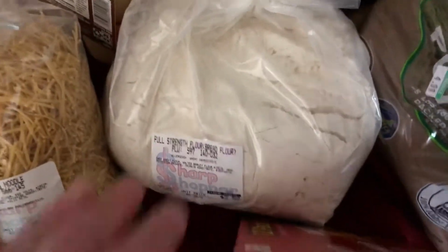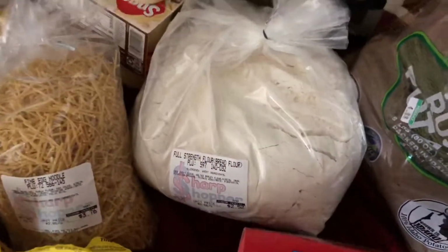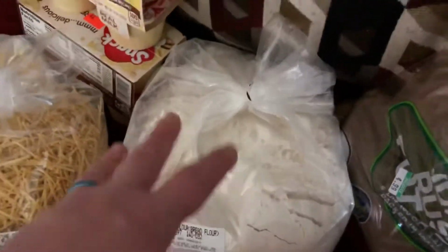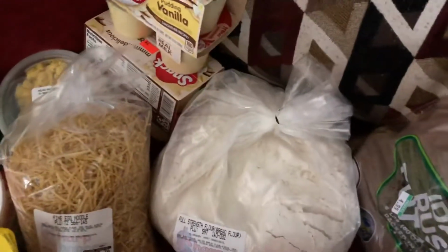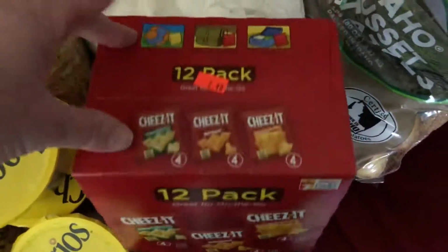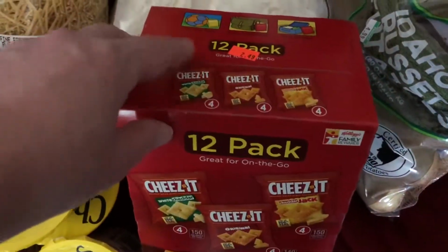Some bread flour because I do make my own bread. I do not buy bread. At the rate that I go through bread, it's more economical for me to buy the flour, have the ingredients on hand, and just make it myself like twice or three times a week. That's how much bread we use. It's insane. Some Cheez-Its because, you know, lunch boxes.